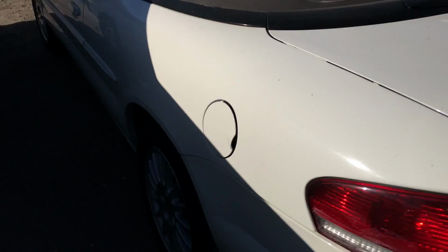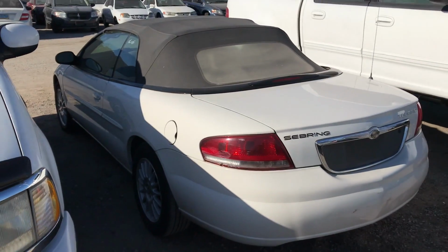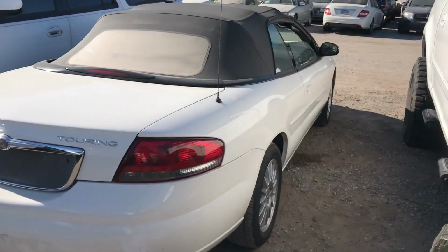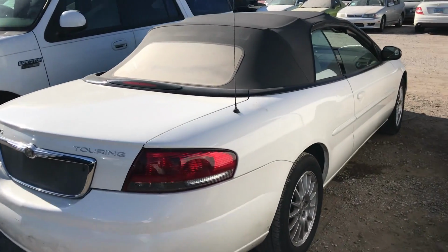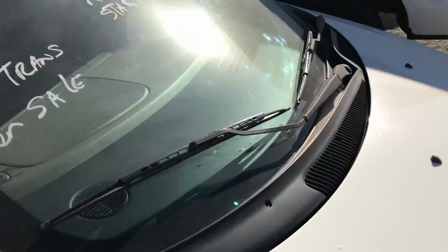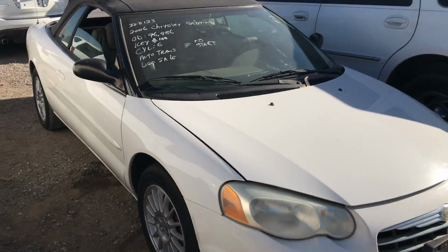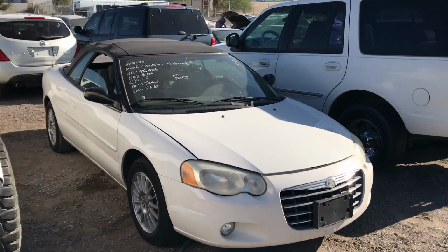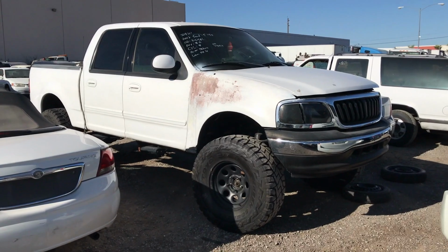Then again, I don't know, I'm not really a convertible fan. I don't know the resale value of convertibles. I never sold one before, but it does look like a pretty clean car to work with, or to start with rather. So you guys let me know in the comments what you think.